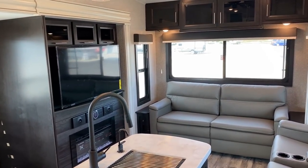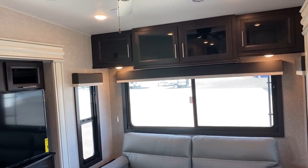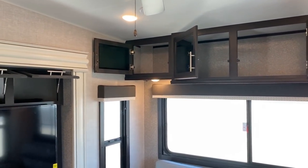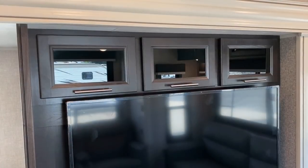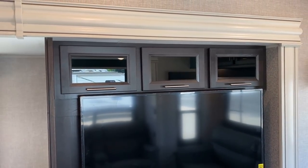Now, a couple things I want to point out here, because the storage in this one, the bonus storage is broken up a little bit. We're going to start kind of up here above that. I do want to point out this is all pocket screwed, but very few fifth wheels at this budget are not pocket screwed. Over here above the entertainment center though, there we go. There's a big pocket up there.